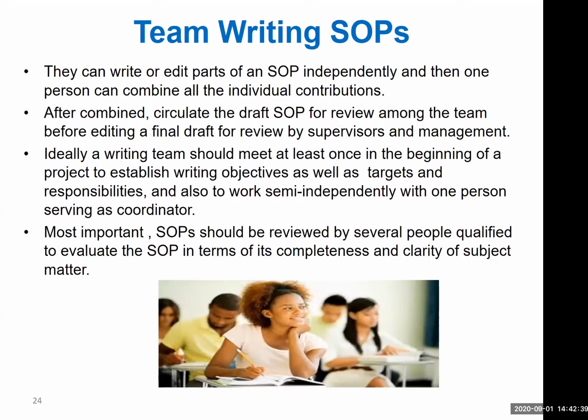One thing that team writing can do is we can write or edit parts of the SOP independently, and then we can combine them when we meet together again. So if we have a safety person, the safety person writes their safety section. The subject matter expert may write the actual procedure part, and then we can come back together and put all that information together. You can combine and circulate the drafts of the SOP, making sure the team has reviewed it and making sure everything is correct and accurate before we actually send that SOP out for a draft review by supervisors and managers.